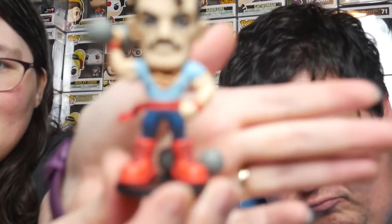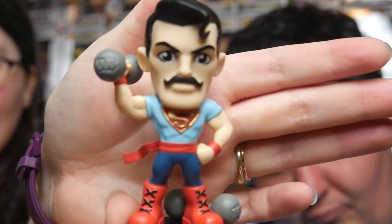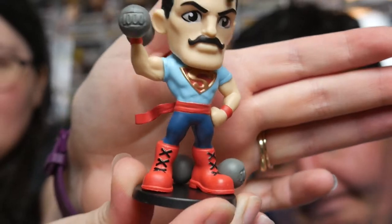We only have a couple of these. We don't have 12 of them like we did last time. That is Superman, for sure. He's like a bodybuilder over here. Yeah, he's got the dumbbells. Strong man. Look at that chiseled. The one we did get from Pop Hustle is Starfire.